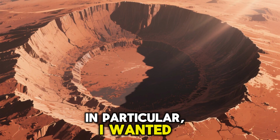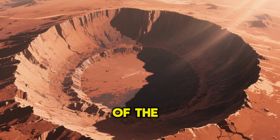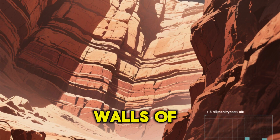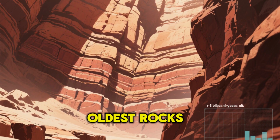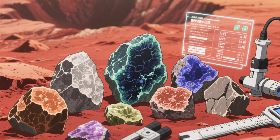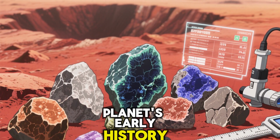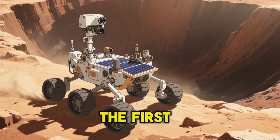In particular, I wanted to highlight the inside of the Endeavour crater, because it really is one of the most interesting places on Mars. According to NASA, the walls of Endeavour are 3 billion years old, making them some of the oldest rocks exposed on the planet's surface. As such, they contain some valuable information about the planet's early history, and that's why Opportunity spent so much time exploring the crater in the first place.